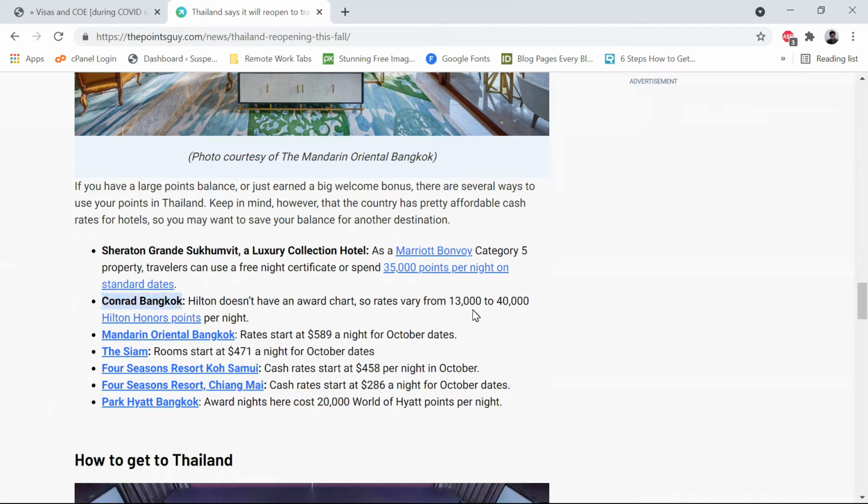So I was looking this up earlier, and the Conrad Bangkok looks like an excellent choice. And I might just stay there for a few days when I enter as a nice transition point, because even though it's a high-end hotel, the Hilton Honors points are looking very good right now. This says 13,000 to 40,000 a night. I'm seeing rates for more like 7,000-8,000 a night, which is ridiculous.